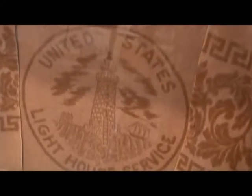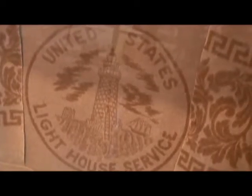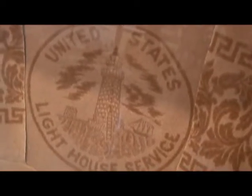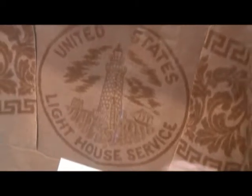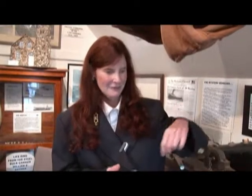In the center, it's got the original United States Lighthouse Service emblem, which was pretty much standard in those days of the U.S. Lighthouse Service. So quite a unique piece. It's got all the original design, no holes. It's in perfect condition. And it just happened to come in around the same price as the fundraiser. And I stirred the pot and pulled out the winning ticket.